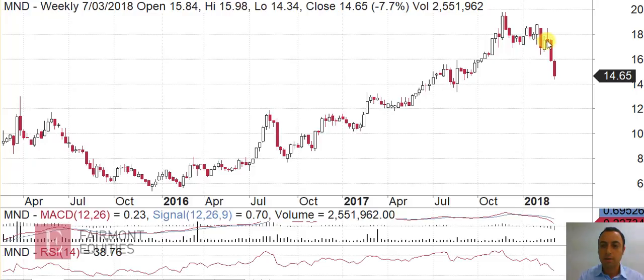Tried to bounce, and even this particular week, so this is obviously a weekly chart, we could see the price rejection. So these few weeks here were a bit of a warning sign, and then we can see the shares got belted the last couple of weeks. Looks like about almost 20% from these levels. So overall this does look negative, although I think short term we could see a bounce.